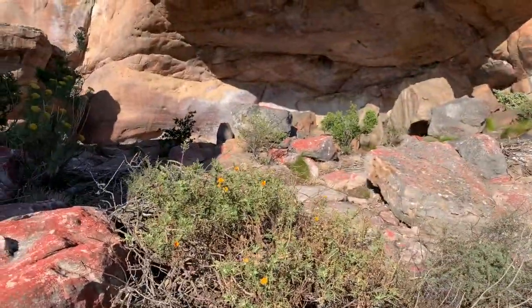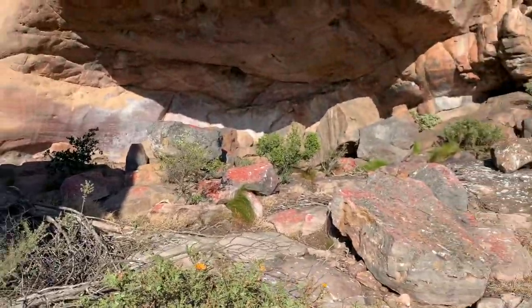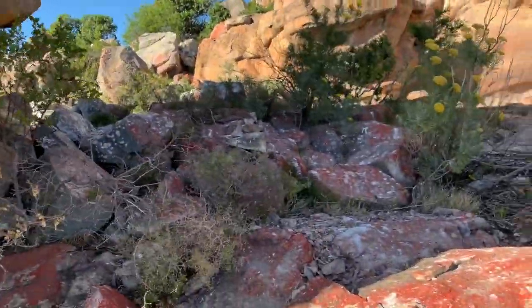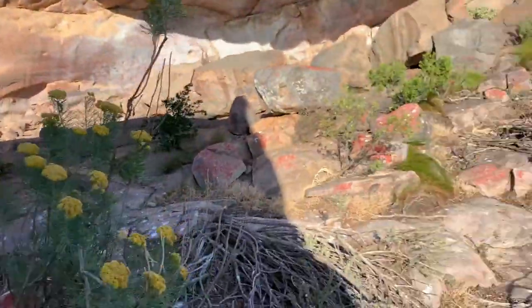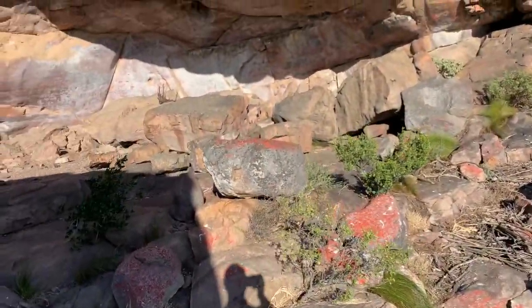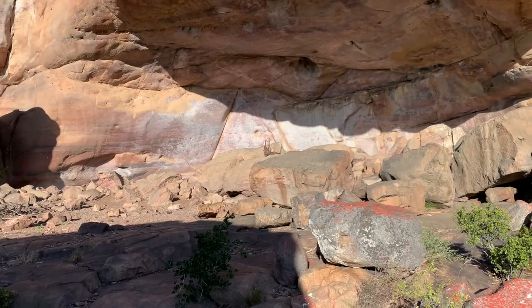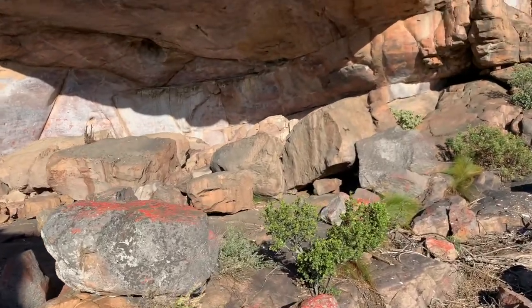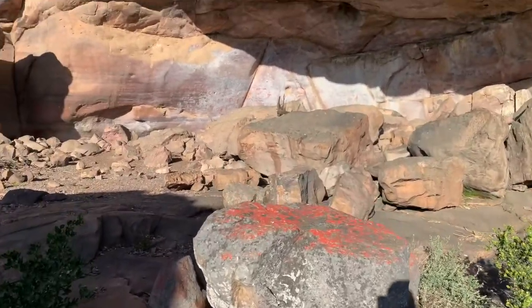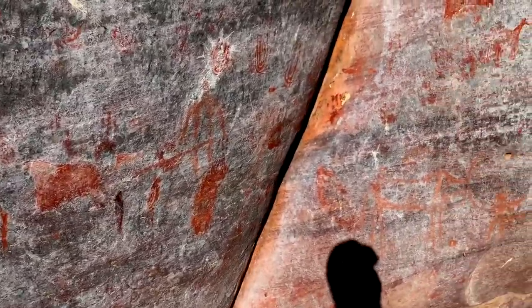First approach. I think this is the first part of the shelter. This is the first time I'm seeing it. You can already see some rock paintings there. Beautiful rock paintings, wow. What are those? Incredible stuff already.